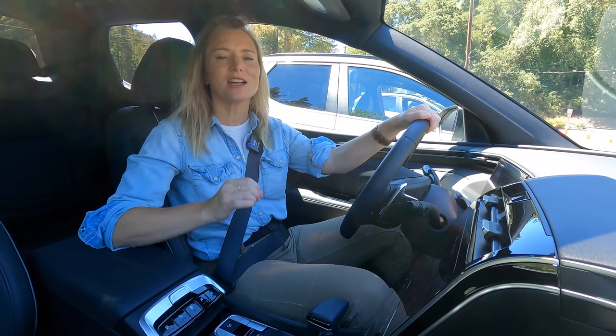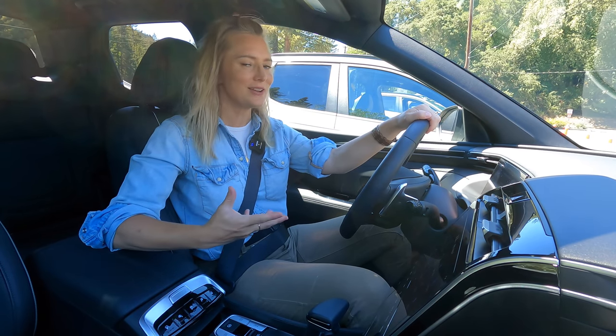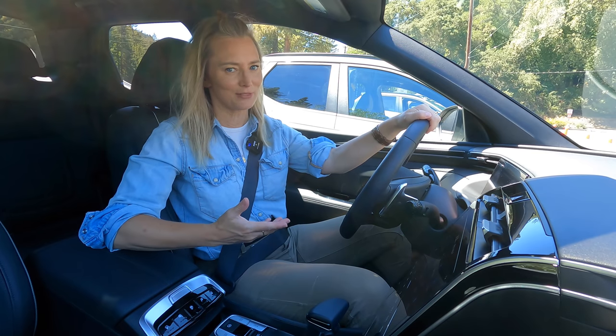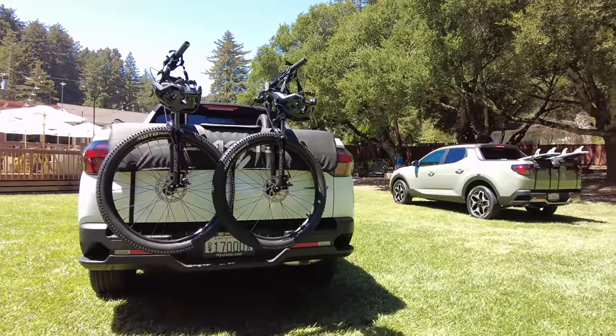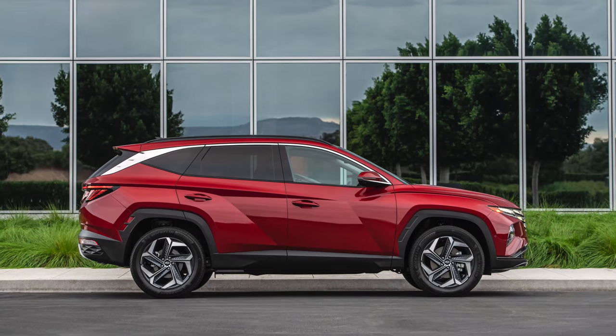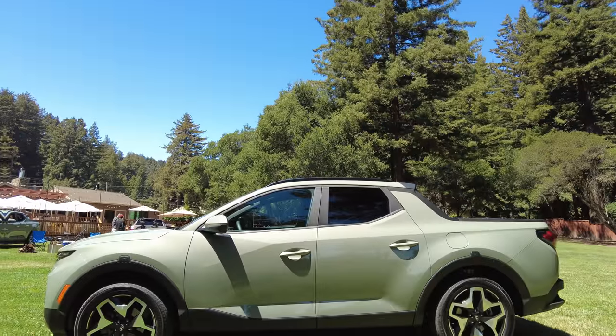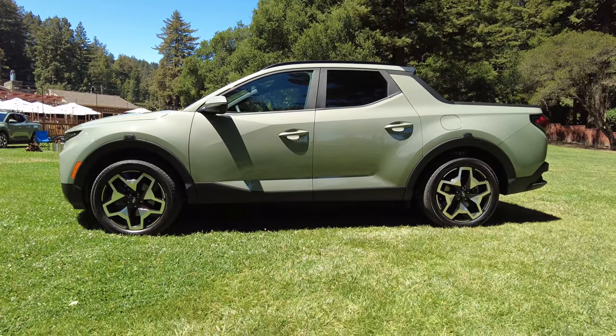First things first, Hyundai is going out of their way to not call the Santa Cruz a truck. But in all honesty, it's probably going to be compared that way, so... Hyundai's branding the Santa Cruz as a sport adventure vehicle. Because it rides on the same platform as the Tucson, I say this is unabashedly an SUV with pickup utility.